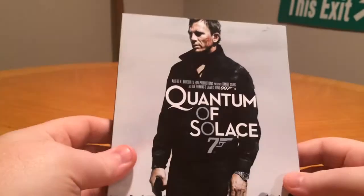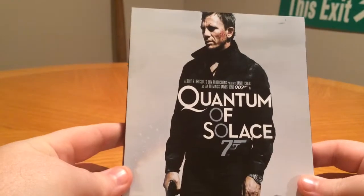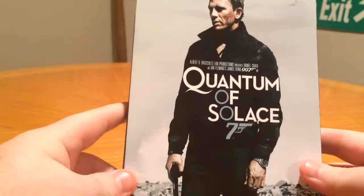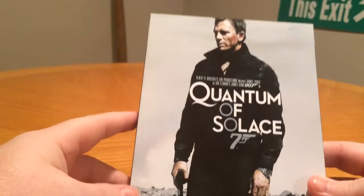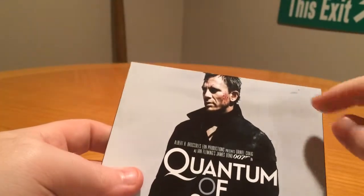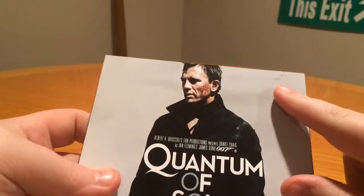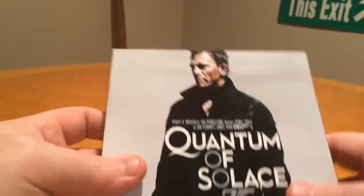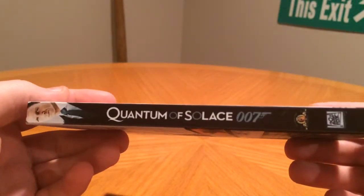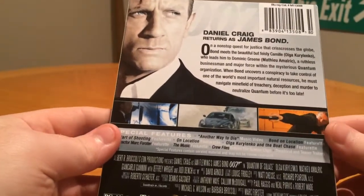And the next is another James Bond film. I decided to go ahead and get it, Quantum of Solace, to match the Casino Royale. I already have the slipcover for Skyfall, which came with it, so I went ahead and just got this to match. As you can see, with the white slipcovers up here, you can see another scratch, but it's not that big of a deal. Still looks nice. There's a spine. And the back.